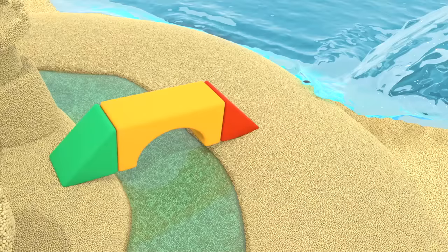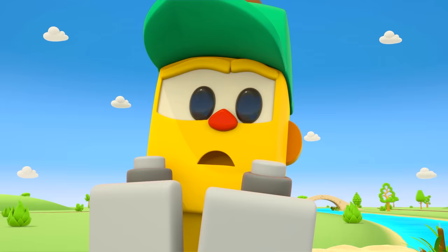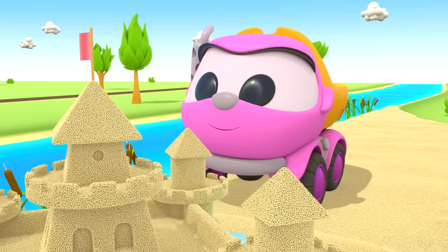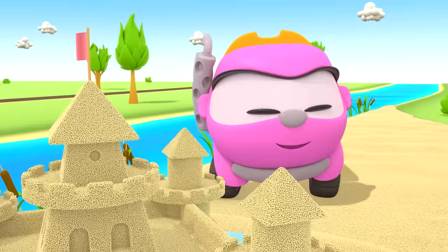Oh no, a wave has washed the bridge away. Whether we fix it or not, all the same, it's going to be washed away. Lifty, it's a sandcastle, so it's going to fall down. But maybe we can think of something. I could draw a picture of it. Then we would have it forever.